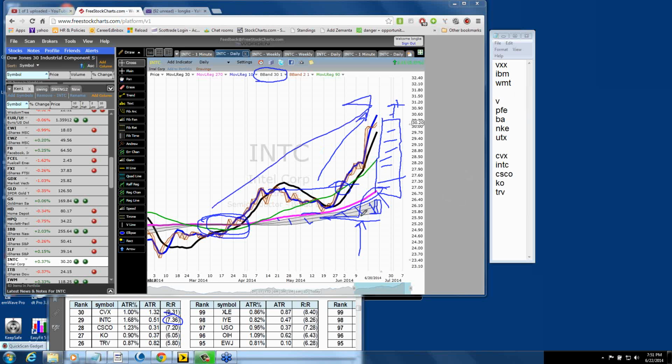So there's something really powerful about looking at the 270 as 2 time frames higher than our 10 and our 30, and it gives us some insights into what's going on.